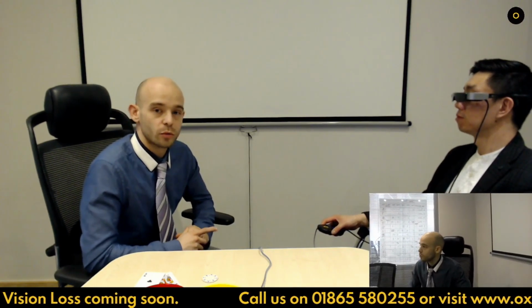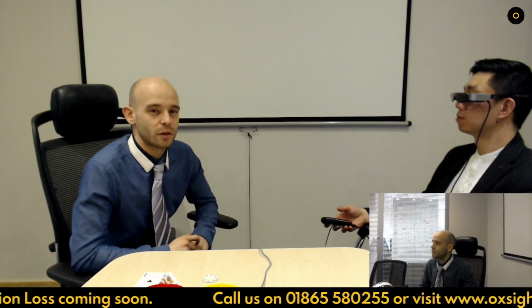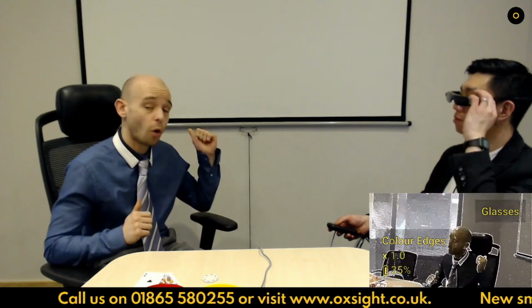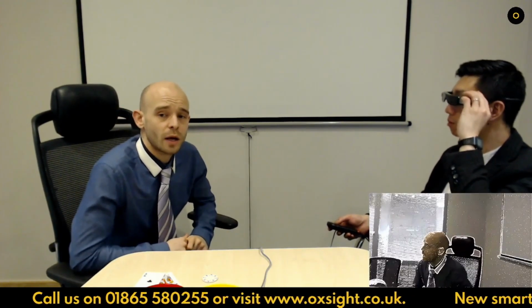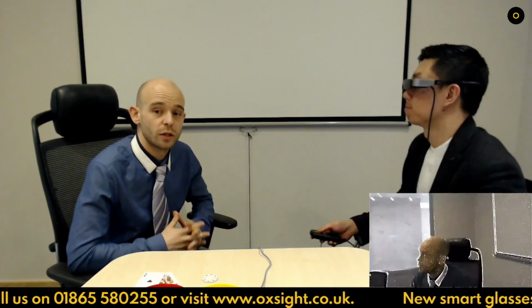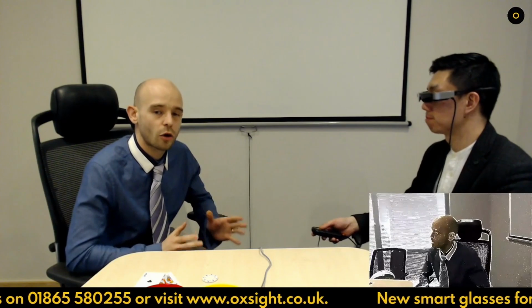We will go through some of the other modes, which highlight things like eating food and things like that. If we click onto the next mode, it will just put a highlight around things. You notice now that it's put an outline around my chair, an outline around the whiteboard to my left, and it's even highlighting my tie.